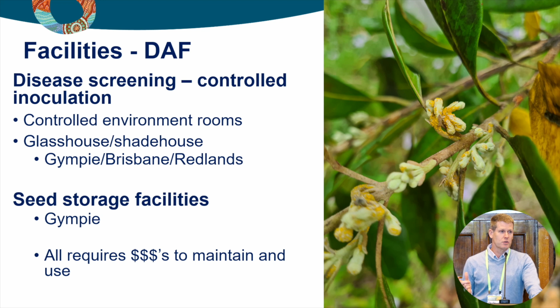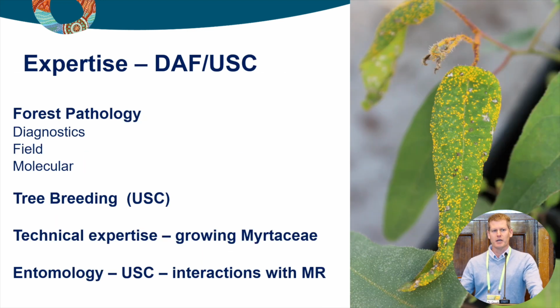We do have seed storage facilities, mainly for things like eucalypts, because our drive was in plantation eucalypts, and it's not really set up for a lot of the fleshy fruited side of things, but it's still a facility that's worth maintaining. The problem is these aren't all free. Even though we're government, we have to pay for every single one of these facilities when we use them. So we have to get external funding in to do projects that utilise any of the pieces of equipment.